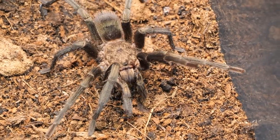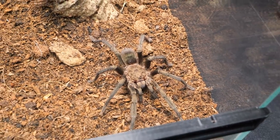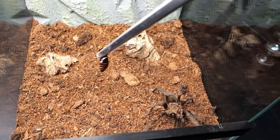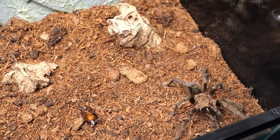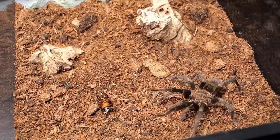So here is the pretty guy. You see his abdomen is not really big, so I'm pretty sure that he will be down to grab one roach. Are you? Yeah, he is. And I will be dropping the roach right here. It seems like it was a bit too far away. Or maybe not.